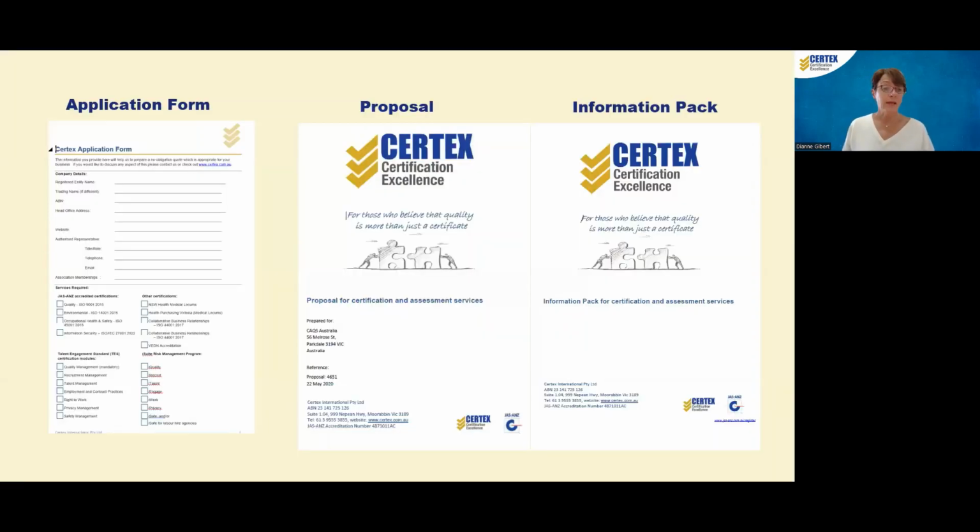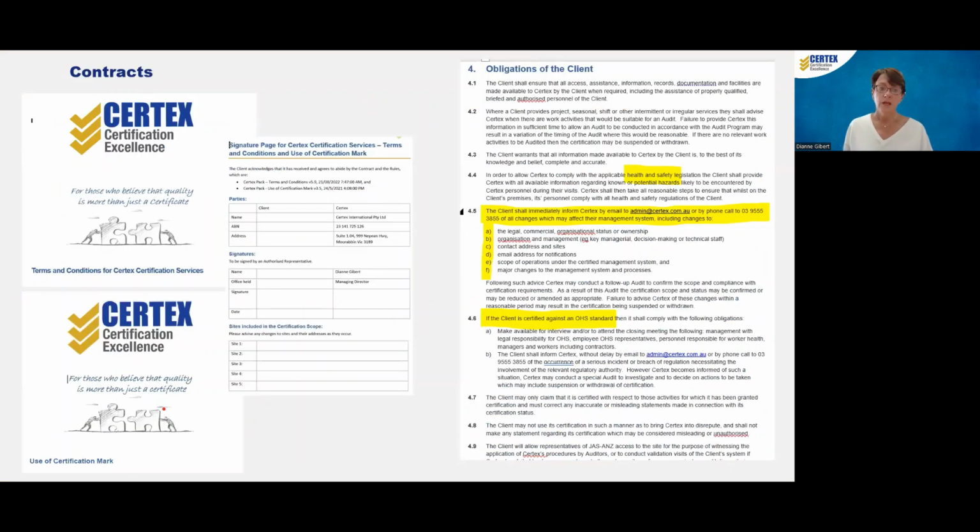Looking now at the application form, just a quick mention. When we sent you the proposal, we also sent you the information pack. Some useful information is in there. You may want to refer to it if ever you need to change the audit date, lodge an appeal or something else. Another quick mention, the contract.